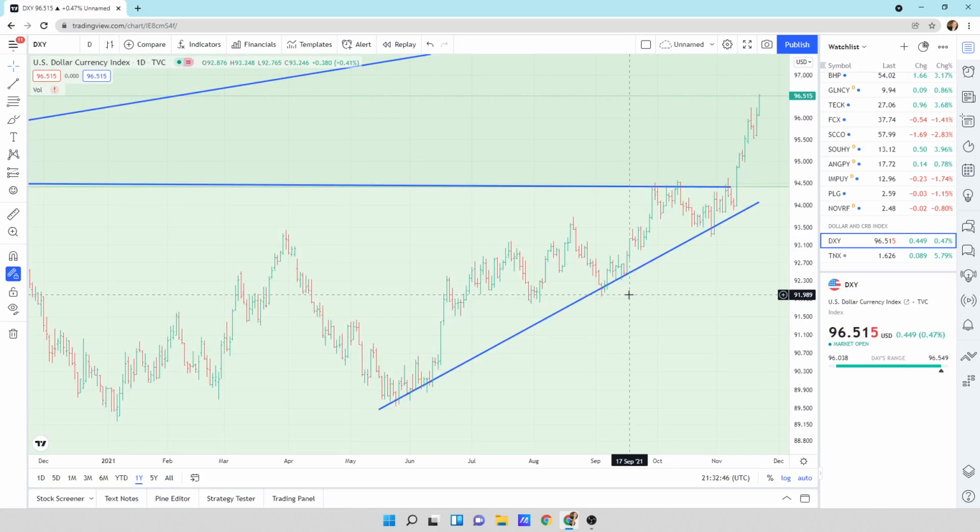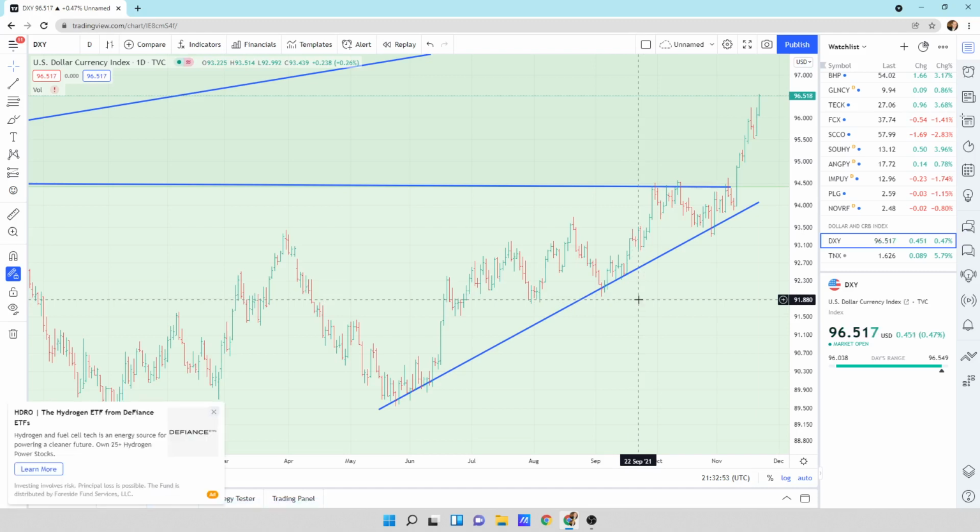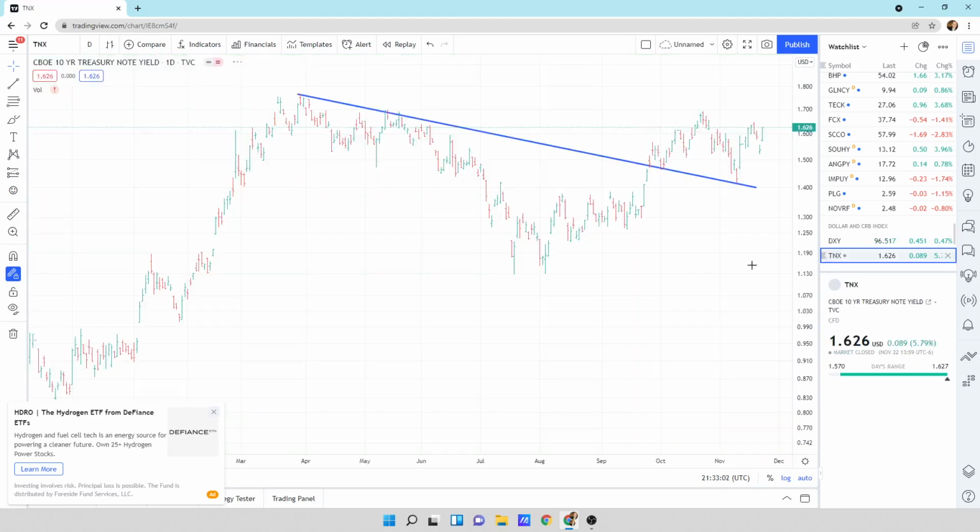The dollar is outperforming all the rest of the paper currencies, the toilet paper currencies. They're all being printed like mad. That's why we've got inflation in the dollar. We've got inflation in all these currencies. The dollar is just the strongest of the weak. So that's that. Now look at the 10-year yield.